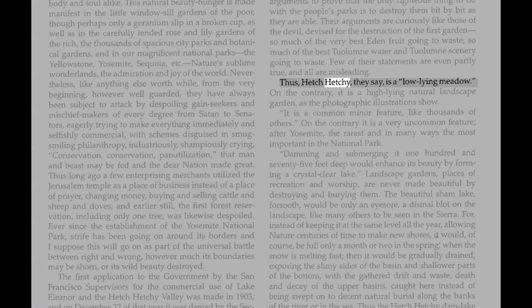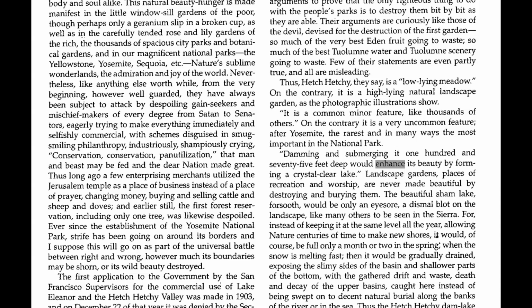Thus, Hetch Hetchy, they say, is a low-lying meadow. On the contrary, it is a high-lying natural landscape garden, as the photographic illustrations show. It is a common minor feature, like thousands of others. On the contrary, it is a very uncommon feature, after Yosemite, the rarest and in many ways the most important in the national park.